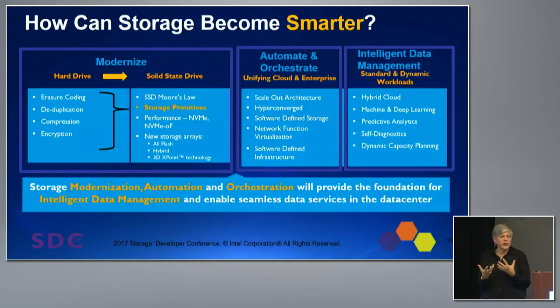Self-diagnostics. How do I know that this particular pod or this particular server or this particular pooled storage is still operating optimally? How can I improve that? And then, again, dynamic capacity planning. How do I know that, gee, Christmas is coming? How am I going to change my capacity based upon times of the year, based upon what the needs of services are? And looking at that and doing that.